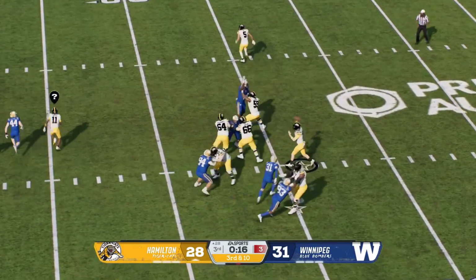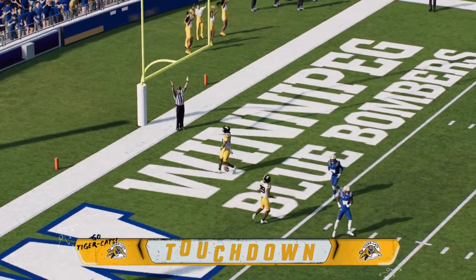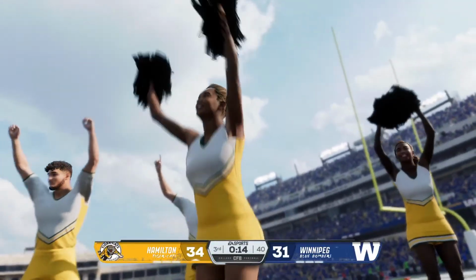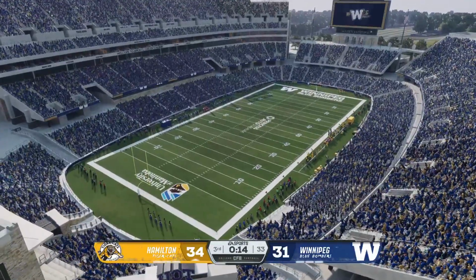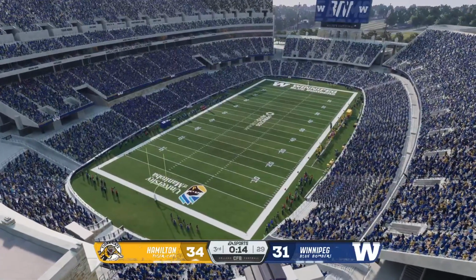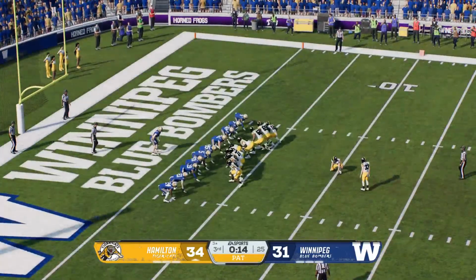From the gun, wants to pass. Makes the catch. The hands, the feet. He steps his way into the end zone for the touchdown. This guy is so dangerous because of his speed. He can take the top off a defense, and he did it right there on the post. Great arm talent, getting the throw out in front of him. It didn't matter how many DBs they had deep on that one. I don't think they could have stopped it.